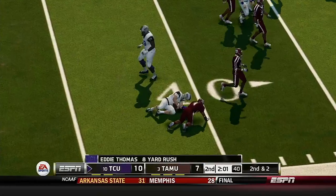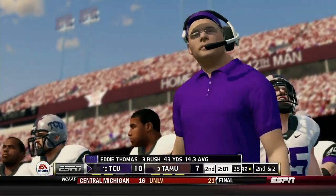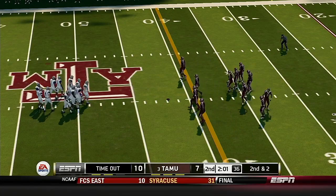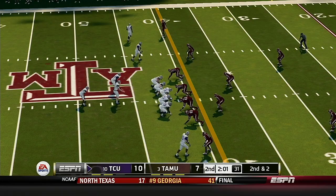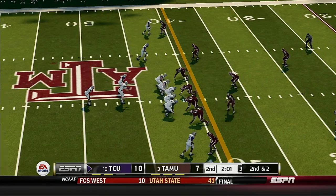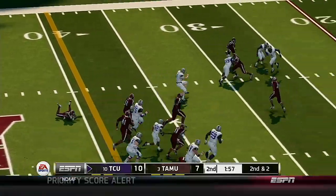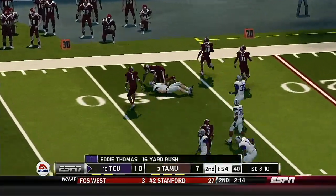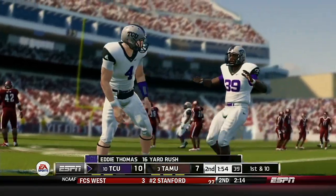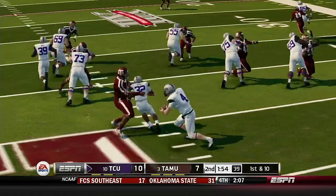Gets to around the 42. TCU's going to use their first time out of the half here. That makes it about 2 minutes before halftime. Here's an opening. He's at the 30. Good open field tackle. That's good for a gain of 16 yards. First down.